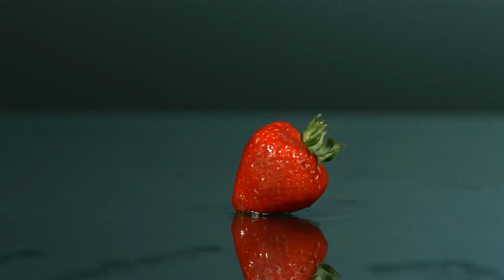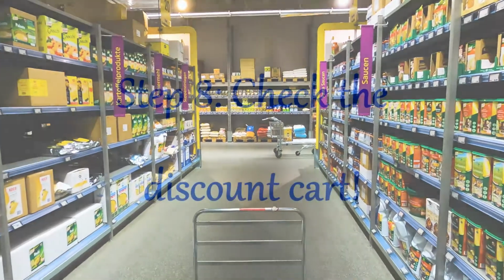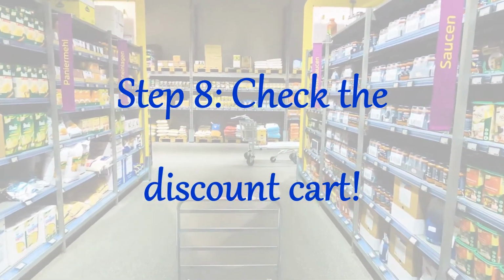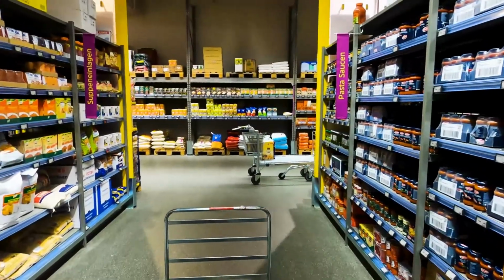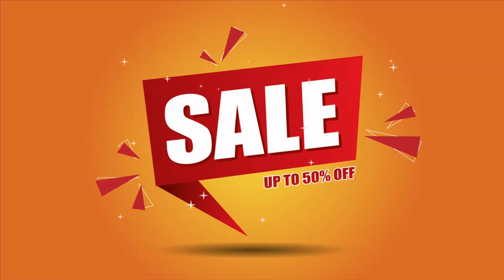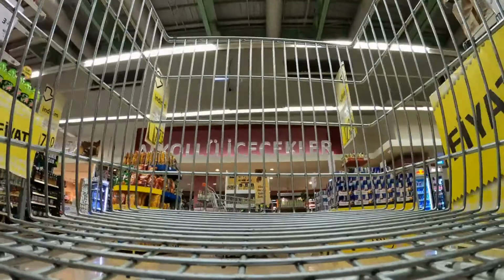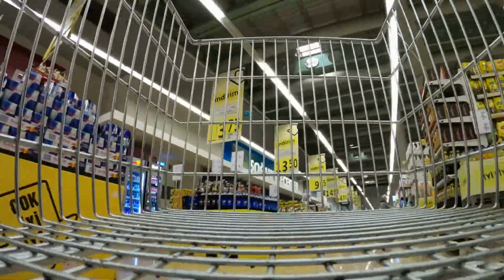The last step, but definitely not the least, is always check the discount cart. And my mother-in-law has always called this the throw-out cart. And one time I asked her why she called it the throw-out cart, or she'll call a discount rack in a clothing store the throw-out rack. And she has indicated that sometimes she feels that the price is so low that if somebody doesn't buy it, they're just going to throw it out.